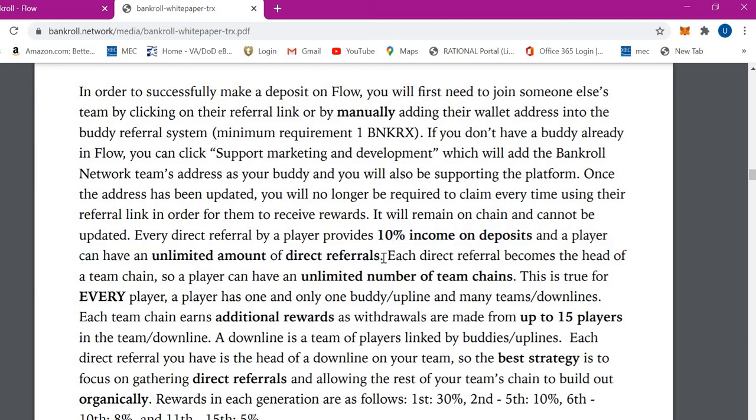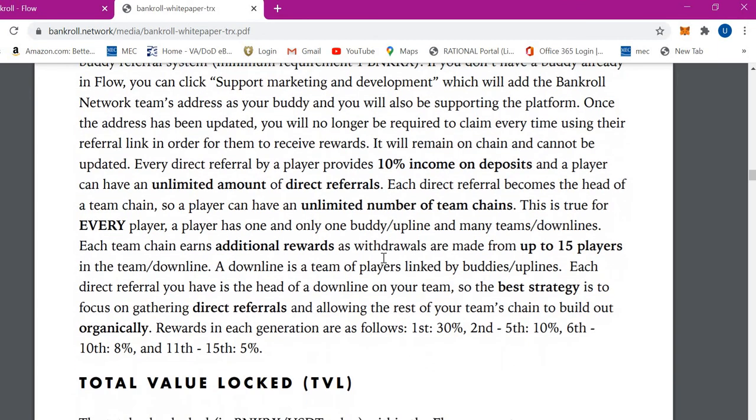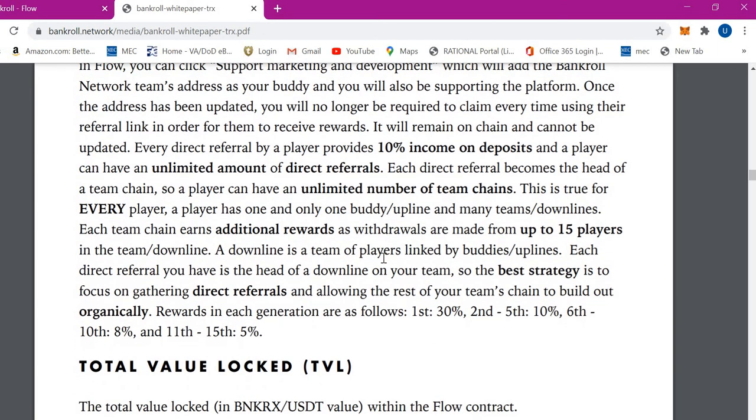Grow your team. The quicker you grow your team, the faster you get to the end goal of whatever your goal is. What's your end goal? The faster you grow your team, the faster you get to that goal, and the faster you start collecting passive income. Each direct referral becomes the head of a team's chain, so a player can have an unlimited number of team chains.